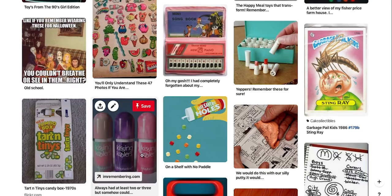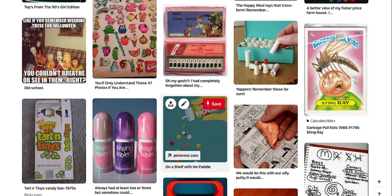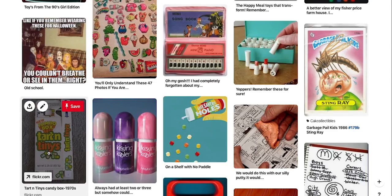The Tartan Tinies are shaped exactly the same, kind of cylindrical, but they are more tart, as the name suggests, and they were a little more powdery. They weren't as shiny like a Lifesaver. But they're very similar.